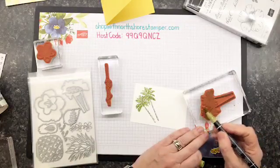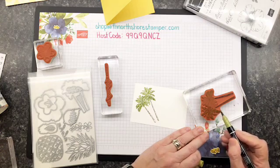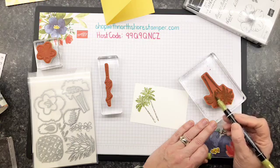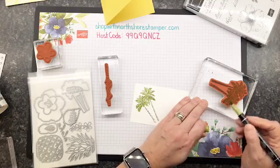Okay, now we're going to come in here. We're going to do this again. Notice I'm not using the tip of my marker. If you use the tip of your marker on your stamps, you're going to get it all fuzzy. It's going to break down, and then it's not great for coloring in smaller or more detailed images once you've got that tip all schmooped. Okay, so I'm just going over it.